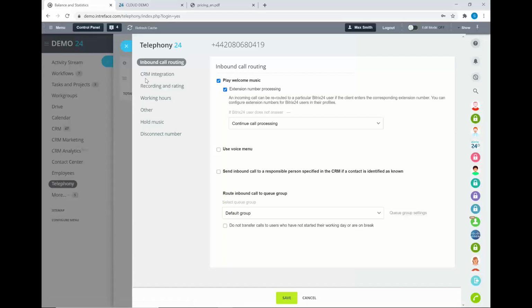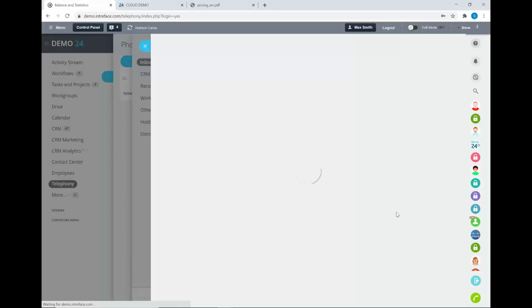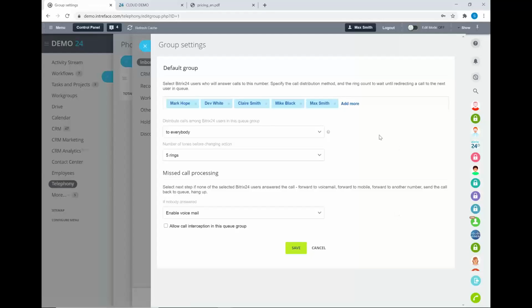And I can then go into this number and configure the settings for this particular number in the system. So you can see here, there are different sections in this configuration. Currently we're looking at the inbound call routing. So we can configure and customize here where this inbound call will be routed to. So when we call this number, we can route that call to a specific group of people, or based on certain features, it could go to a certain department. So within here, I can set up groups.